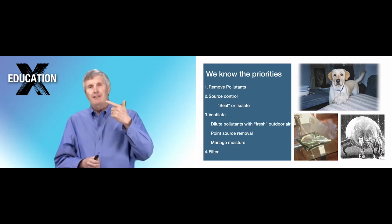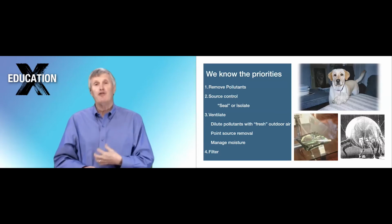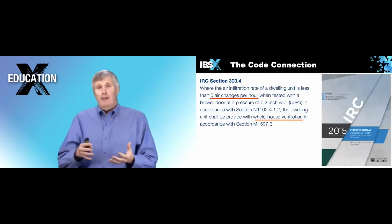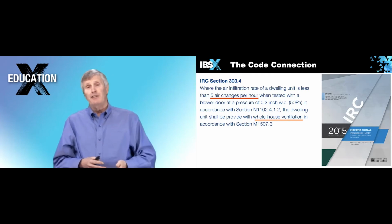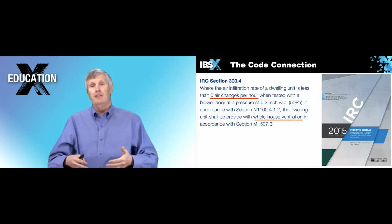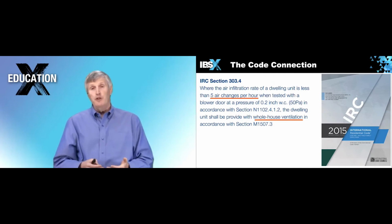Remove what you can, seal or isolate what you can, but ultimately start ventilating houses. Controlled, intentional ventilation is what we're looking for. And the code actually helps you with this. Steve mentioned that, in fact, the new codes require you to do air tightness testing as of the 2012, 2015 code. Houses in the south have to be under 5 air changes. Houses in the north have to be under 3 air changes. And the IRC is saying if your house is under 5 air changes, then in fact, you do need to put in a whole house ventilation system.